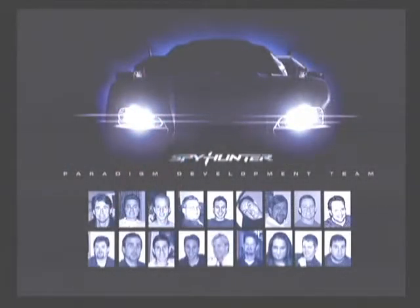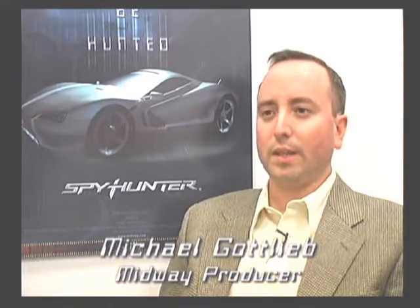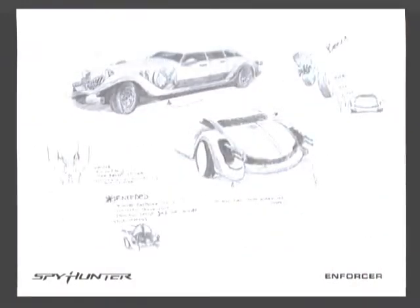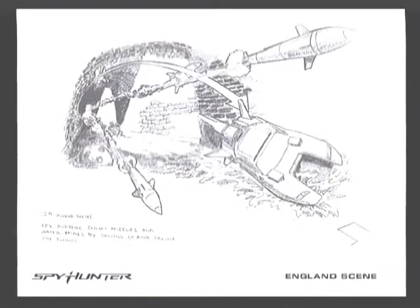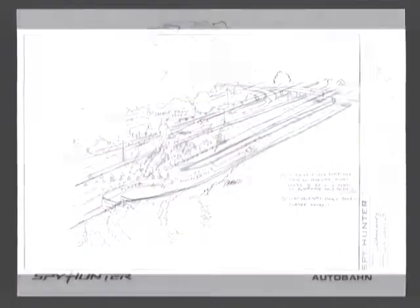And the greatest strength of the Spy Hunter team was they had incredible creativity and a real passion for innovating, coming up with new gameplay mechanics and new ideas. Just having the creativity alone is a huge challenge in this business, but to have it and then to be able to harness it.